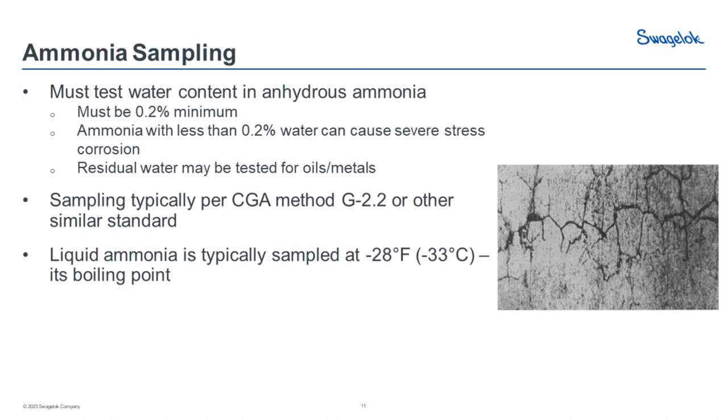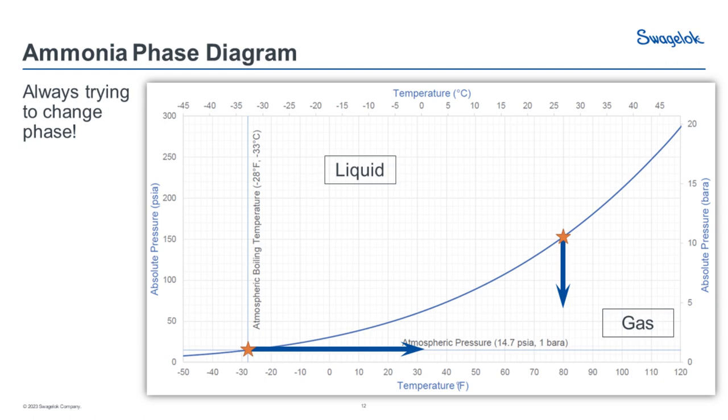So one of the big challenges is to avoid the phase change. And it's really challenging because when we're right at the boiling point, it really does want to change phases at all times. You can see the line here on our phase diagram. Let's suppose that we were sampling something right at its boiling point at atmospheric pressure. So again, minus 28 degrees Fahrenheit or minus 33 C. Now, if we sample it, of course, at that low temperature, in ambient temperatures, it's going to want to warm up.